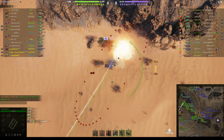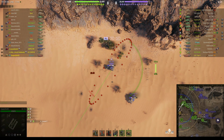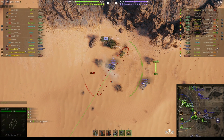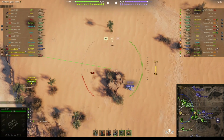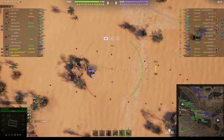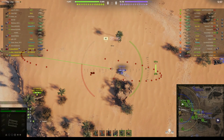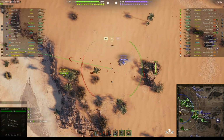Rounds out in the Object 283. Oh! That was cruel. The shell went long, right over the top of the 283, and he didn't even get a chance to hit him. It was fully dialed in. There's no reason why that one shouldn't have hit, but I'm afraid RNG said no, and the shell didn't go anywhere near him. Didn't even do any damage at all.